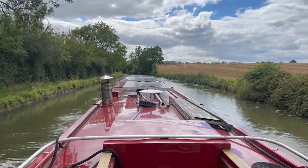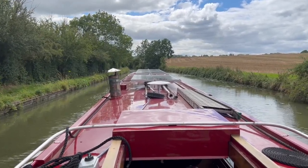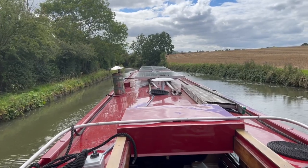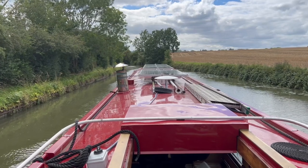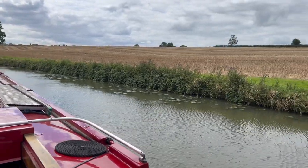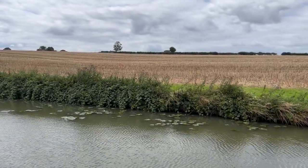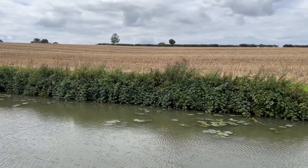This is all a bit of a new canal for me, this section of the Grand Union Canal. Water's still quite shallow in places, so you've got to be a bit careful. Very pleasant though. Views out over the countryside. There's a really strong wind blowing today, which is not making life that easy.